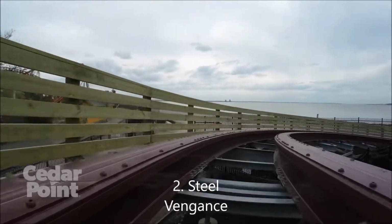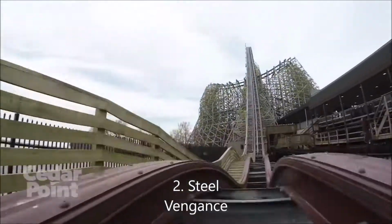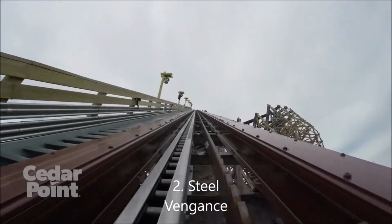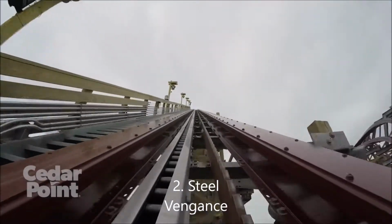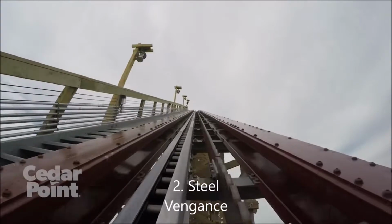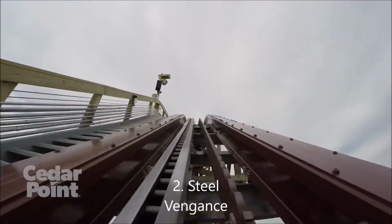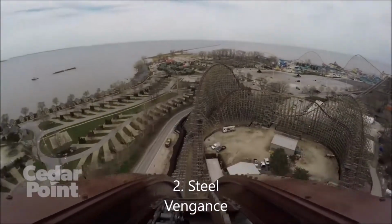Taking my number 2 spot is going to be Steel Vengeance. I feel like this could be controversial as well. I love the airtime hills at the beginning. It's tall. It's great. It's a long ride. So smooth. It's incredible. Rocky Mountain Construction has done it again with this coaster. Personally, I feel like this is my favorite RMC that they have done. My gosh, I love this ride. There's really nothing bad about this coaster at all.